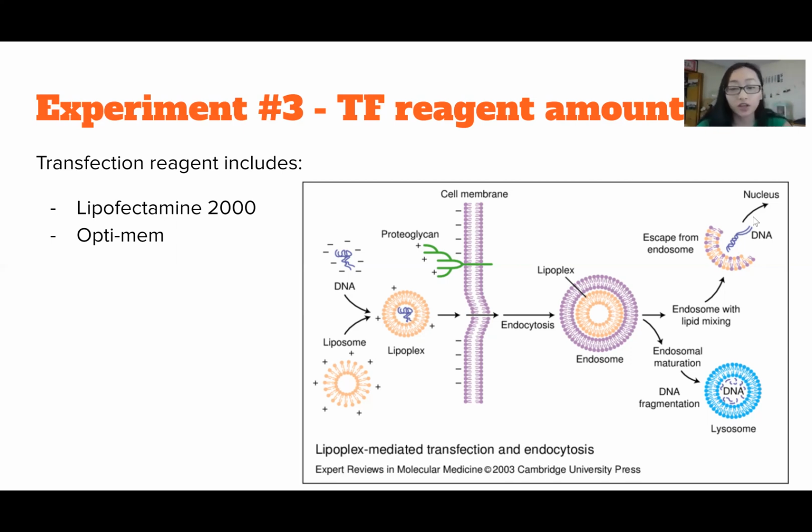And what should occur overnight is that the lipoplex will then go past the cell membrane via endocytosis to create the endosome. And there are two end results for this. One is that it releases the DNA, so that the DNA can then be replicated, or else the other is that it can also fragment the DNA, and the DNA will then be degraded by the lysosome.